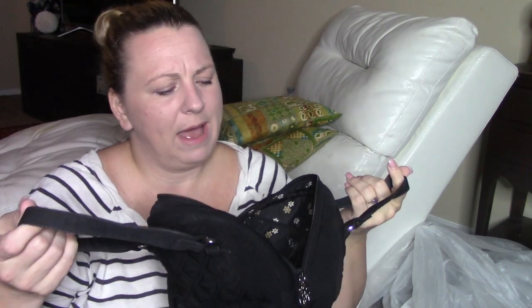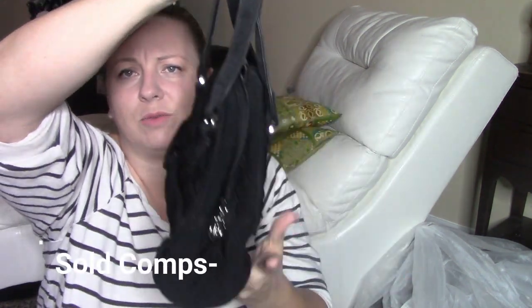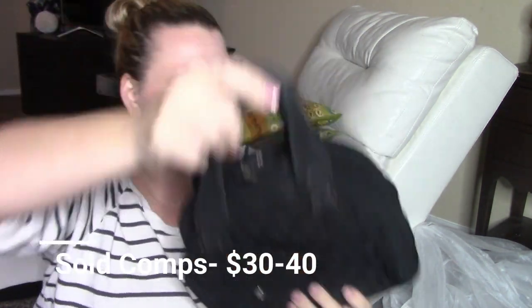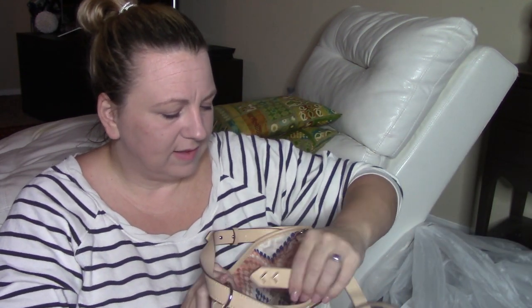It's just a black bag, and it was in really good condition. So I said, what the heck? I went ahead and got it, which is something I don't do often. But today there was a lot of Vera Bradley. This is a Stella and Dot.